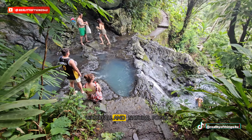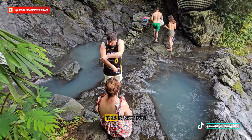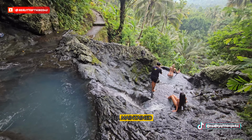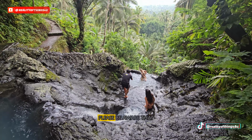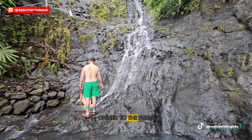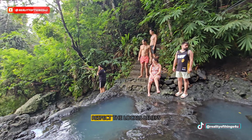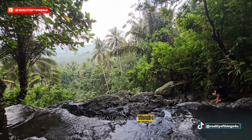Upon arriving to the waterfall and natural pools, first you must walk up a very steep staircase. This is not for people with really young children or elderly who have health problems. Although this whole area is well maintained, there are drop-offs that could potentially be dangerous for children. Please be aware that since this is a sacred site, and was only recently opened to the public by the locals, it may be closed for ceremonies for part of the day without prior notice. Respect the locals' beliefs and pack out what you packed in. Please do not trash this paradise.